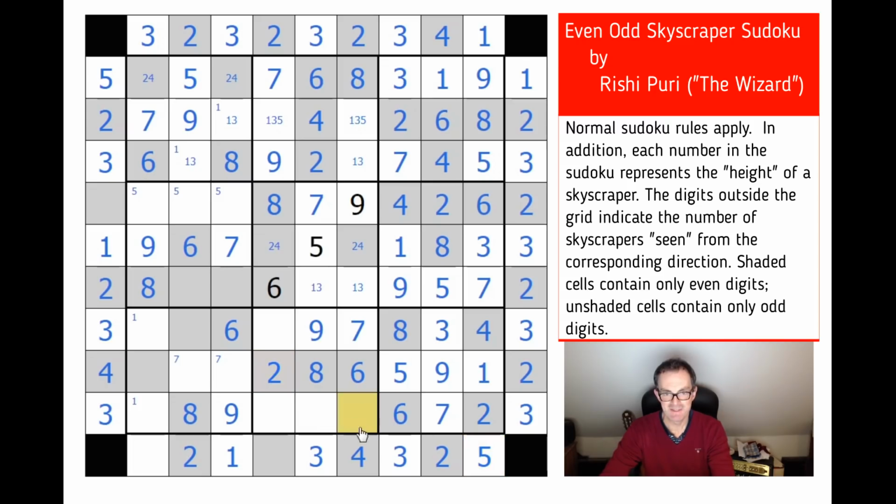Which means this is a 2 and this is a 4. That resolves the central 4 and the 2. That must be a 1 or a 5 because of the 1, 3, 5 here. And can we do any logic to resolve all this? I'm sure that we can. You've probably all spotted it already.